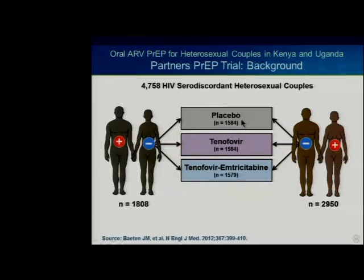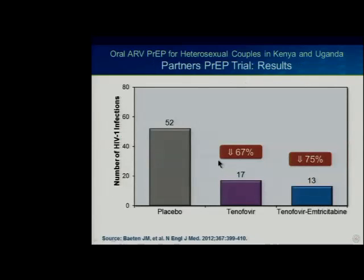What they did was randomize these negative partners to receive either placebo, tenofovir, or the dual therapy of tenofovir emtricitabine. And what they found was a major reduction. Those individuals that took tenofovir had a 67% reduction. Those that received tenofovir emtricitabine had a 75% reduction.